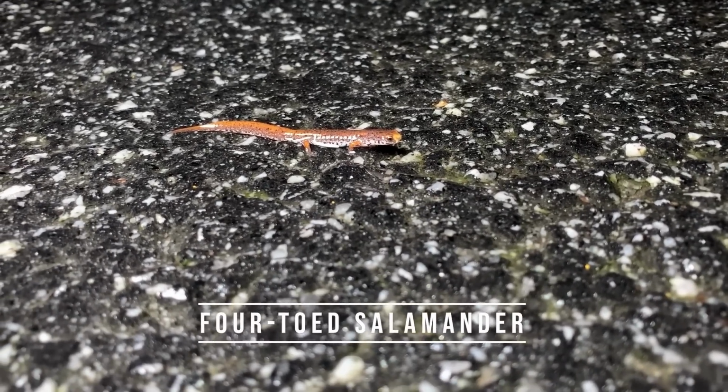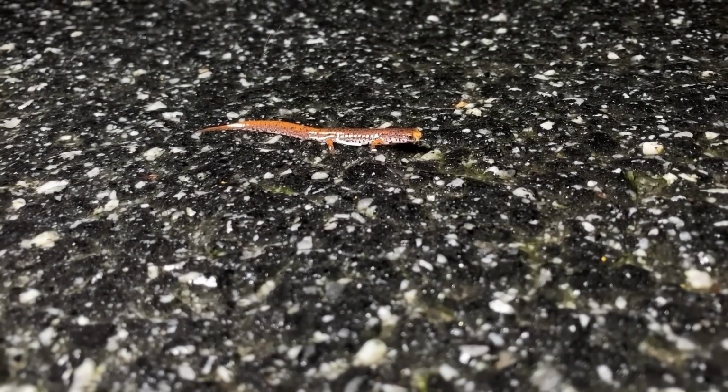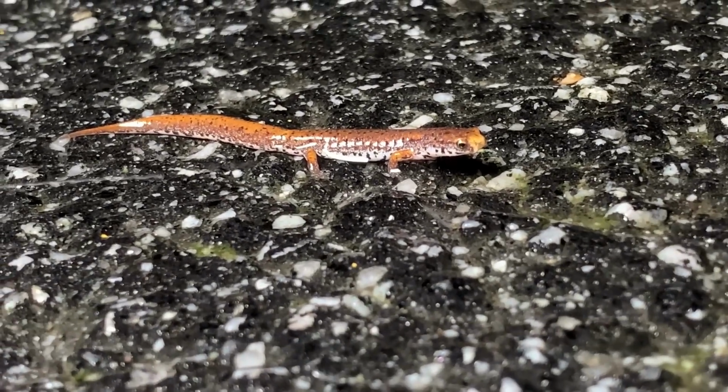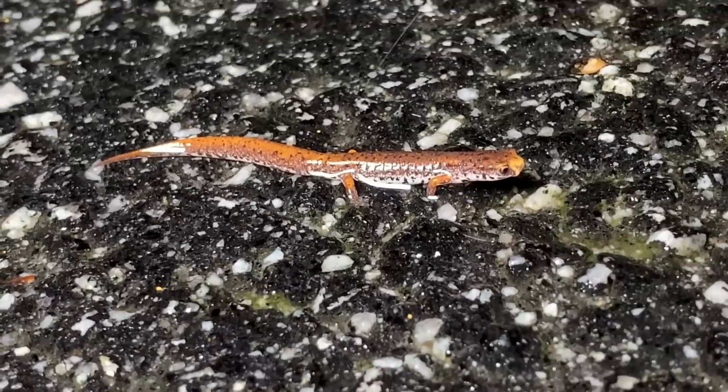Here's the first one of these guys I've seen tonight. Nice adult four-toed salamander. These guys have been winding down for a while now. This is definitely a straggler. Love these guys. Let me get this guy off the road and keep moving.